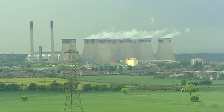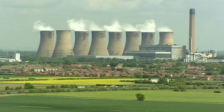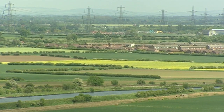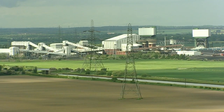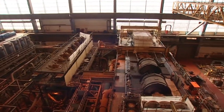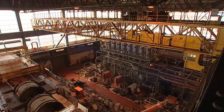These three power stations, Ferrybridge, Eggborough and Drax over there, are capable of supplying 15% of the country's needs for electricity. The reason these three great power stations are here is there's plenty of the stuff that makes them go. Number one, water from the River Aire, and number two, coal, which there's plenty of coal mines in the area. Coal and water raise the steam that turns the huge turbines in here. And these turn the electromagnets that generate the electricity. So if it wasn't for the steam, we'd have no electricity.